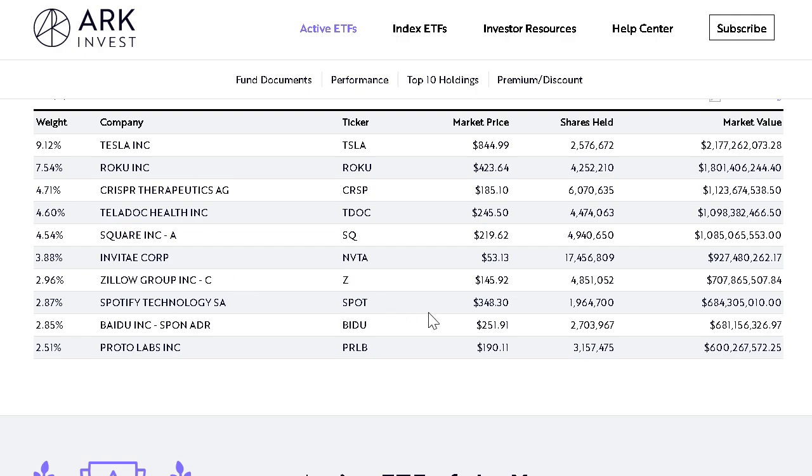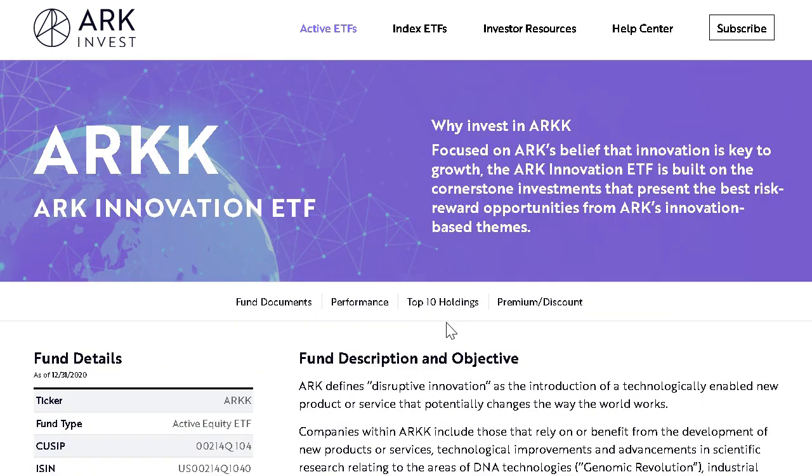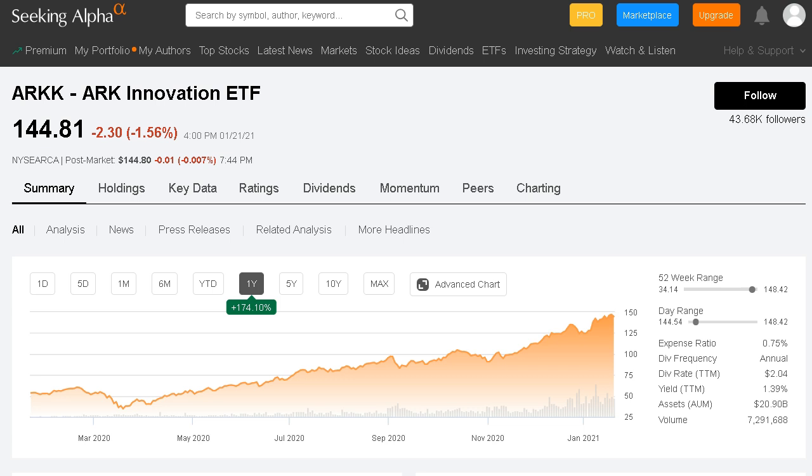So ARK Invest has grown tremendously over the past year. They have a suite of around 5 ETFs that have all grown by more than 100% over the past year. But we're going to focus on ARKK today. This is their flagship fund. It is the largest actively managed fund in the world, and I understand why. So definitely take a look at this company. It has seen an influx of capital over the past few months, and as a whole, ARK is predicted to grow over the long term at a very fast rate.